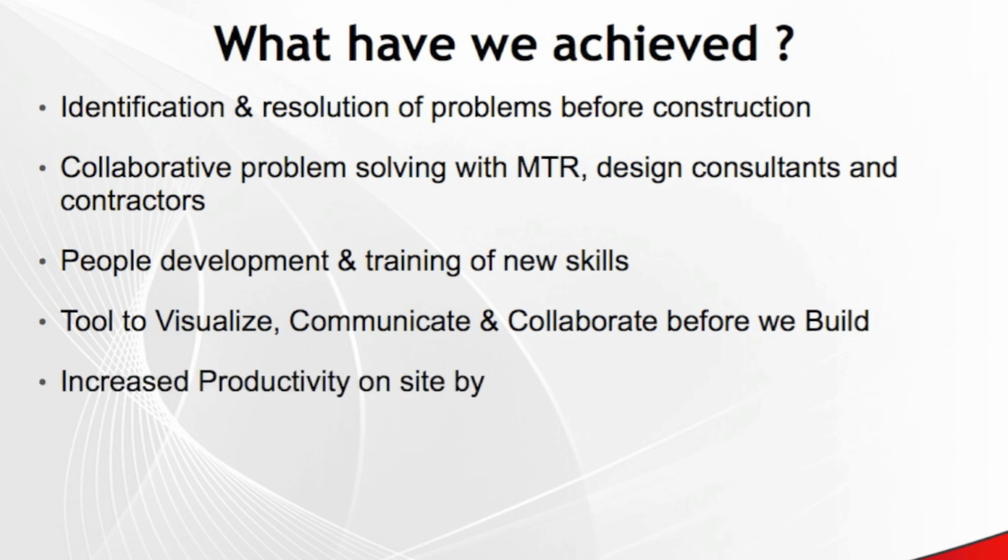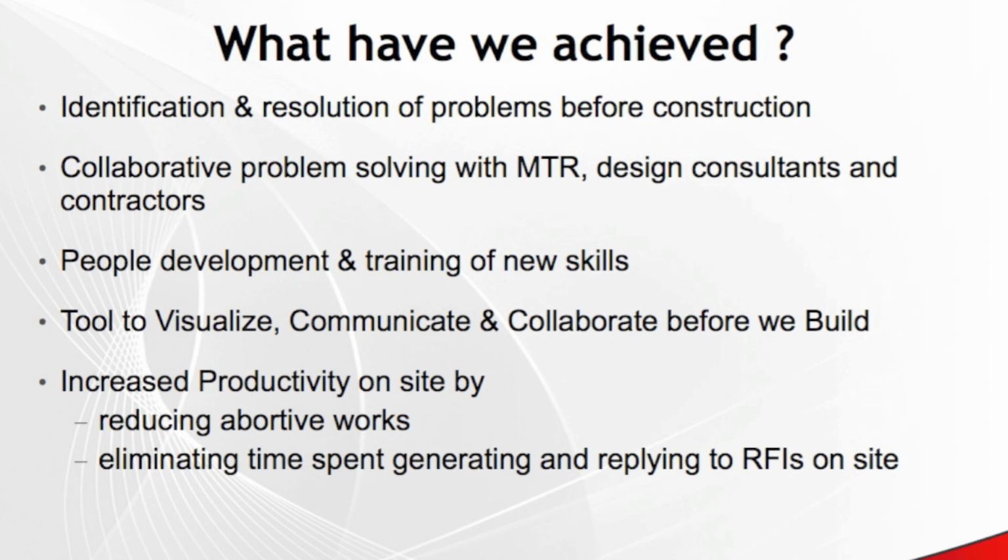And following on from Thomas's presentation regards productivity, we actually believe that there's an indirect application for this. It reduces abortive works on site. It eliminates time spent replying to RFIs. You'd be amazed how much time engineers on site spend just generating RFIs. And it minimises late changes by the owner. So the MTR will have less design changes imposed on the contractor during the process. So the MTR are committed to BIM.